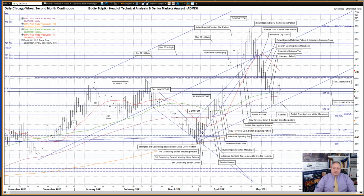Enough that when the market came down to the lower tine of the big December 2020 to March 2021 Andrews pitchfork, currently at 653, it was halted this past Wednesday with a bull hammer. This led to yesterday's bullish opening long white Marubozu. Now the question is whether yesterday's bullish move back up is just a reactionary pullback up, or whether there is more to it.